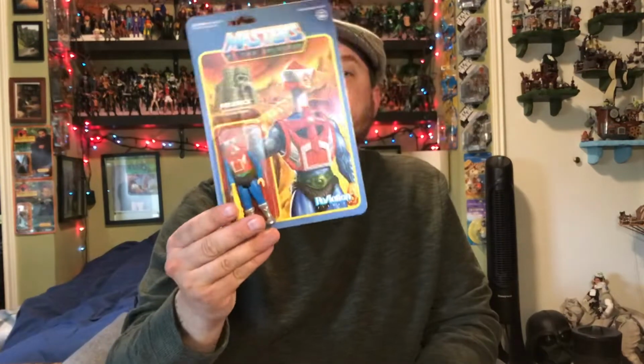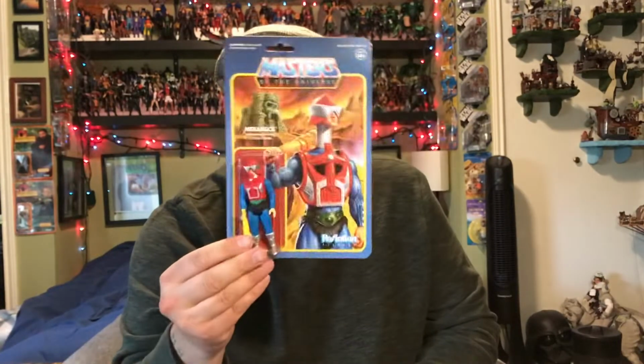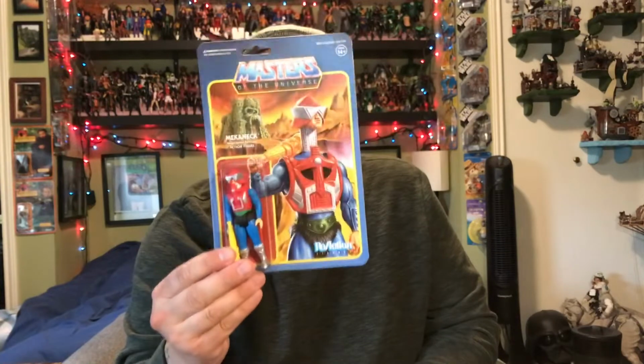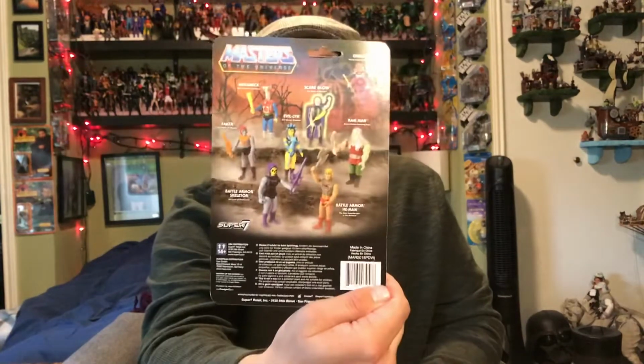Next, I'm going to go ahead and show these off because I just keep looking at them. They're so awesome. Alright, one of the stores that I went to in the mall is called FYE, and they had the Masters of the Universe Super 7 reaction figures. These are the only reaction figures that I really was interested in and hunting down. I do have the Star Trek Gorn, which has really great cover art, but there's a lot out there that just look like crap. But look at the cover art, or the card art, on this, and even the back.